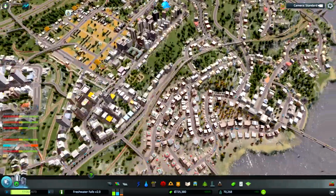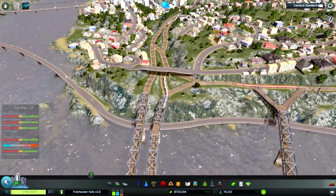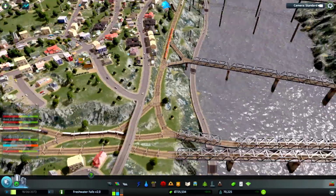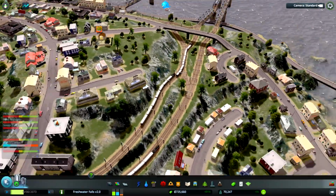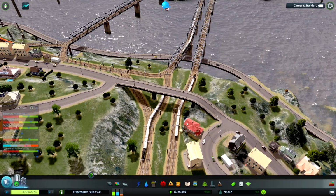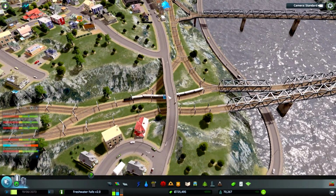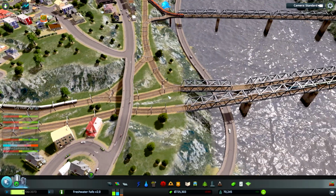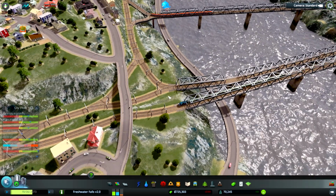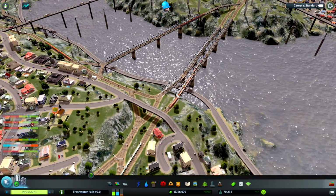And I also added a couple of extra, I guess you could call them access lines for the trains in the center of the city. There's quite a few switchbacks right here just to help trains avoid being stuck on each other. I have, I think, 11 or 12 train stations now in the city, and the amount of trains and freight trains running is getting pretty crazy.